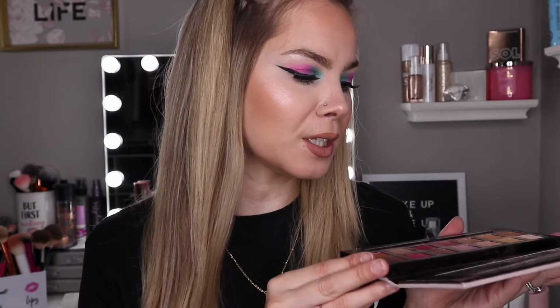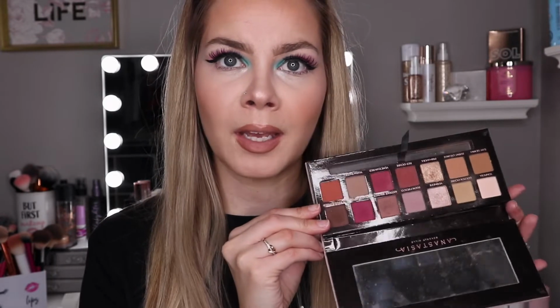It's just not my favorite anymore. I definitely got a lot of use out of it when I first got it, but ever since I got into colorful makeup, this has kind of just been on the back burner. So yeah, it sits in my vanity, collects dust, but it is an OG. It's a really pretty palette for everyday makeup.